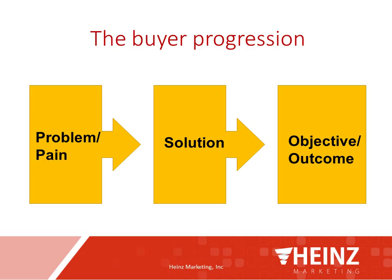So oftentimes, this is kind of a common buyer progression, right? We start with a pain or a problem, we identify a solution, and then we achieve an outcome or objective. That's all fine and good, except the buyer thinks about this very differently. The buyer starts with a pain or a problem. They start with something that is challenging their status quo, that is getting them to do something differently.